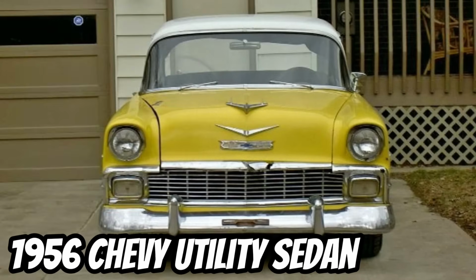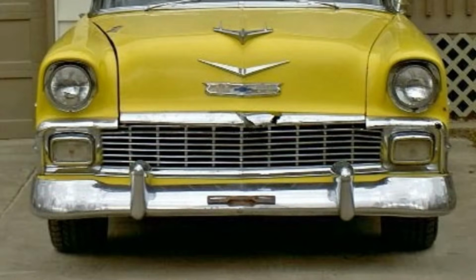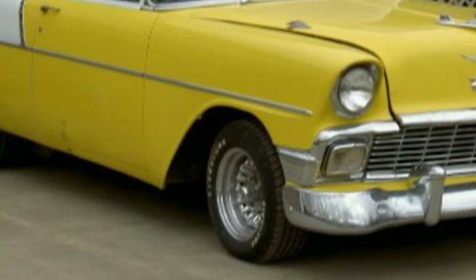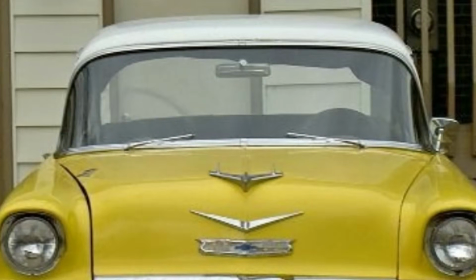Number 13. 1956 Chevy Utility Sedan, priced at $16,000, the rarest and hardest model to find today. Only fewer than 9,000 units were made, and very few remain, as many were converted to gassers or destroyed as fleet vehicles. If you want to own a TriFive, this is your chance. This is a project car equipped with everything needed plus many extras. The car comes with a bored-out 327 engine, a 700 R4 transmission, an extra 1955 frame for body mounting, as well as many new chrome pieces and extra parts, new wiring.